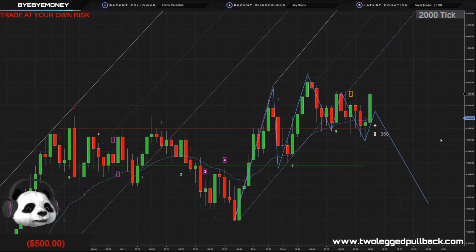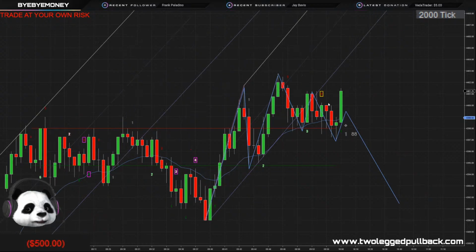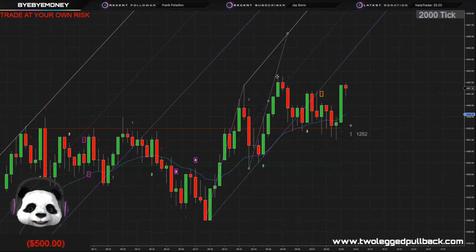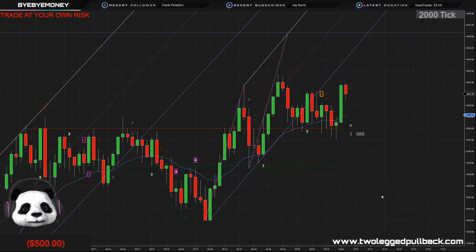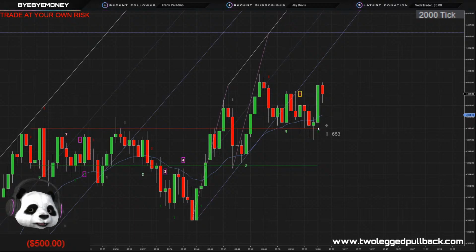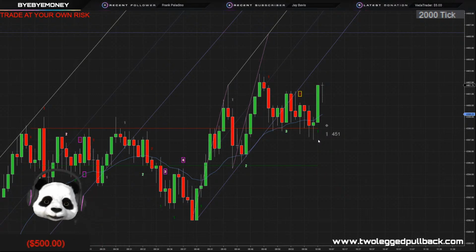Trap is gone, so no setup. It's just a two-legged pullback off the 20 MA, continuing the trend. It is what it is, pandas. Potential measure move needs to be hit up here. That should have been a reversal, but we did not get a reversal. Continuation of the uptrend.